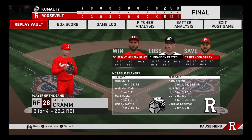Here now is our final line score. First for your victorious home team, 5 runs, 12 hits, 1 error. They left 9 men on base. For the visitors, 2 runs on 5 hits, no errors. They left 9 runners on base. Time of the ball game, 3 hours and 9 minutes.